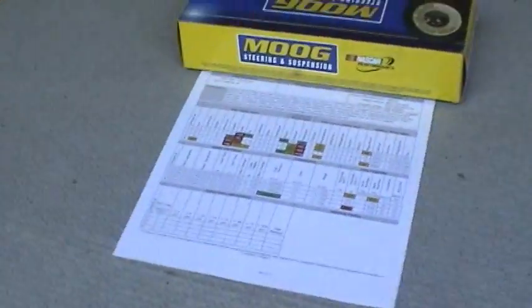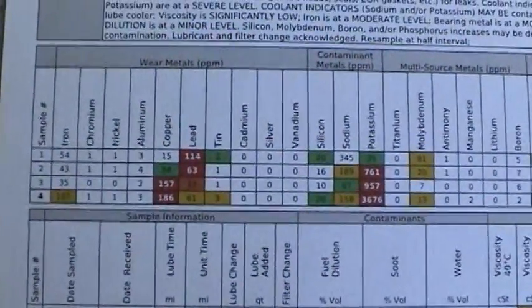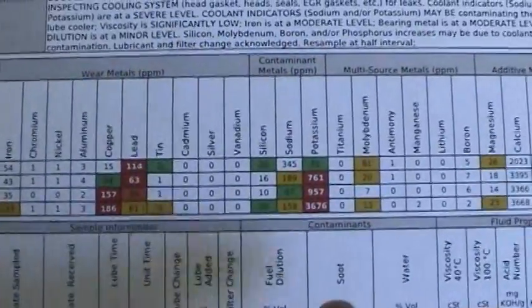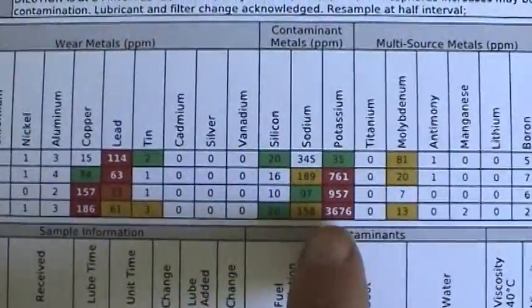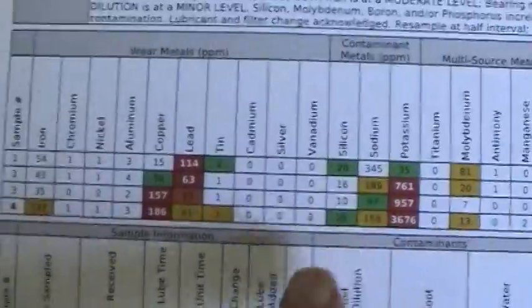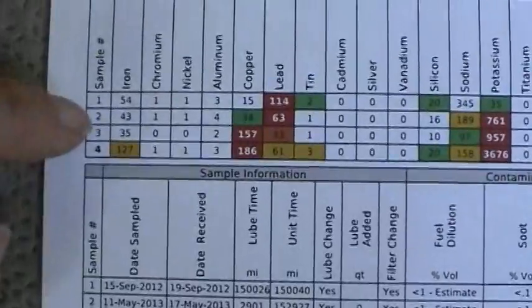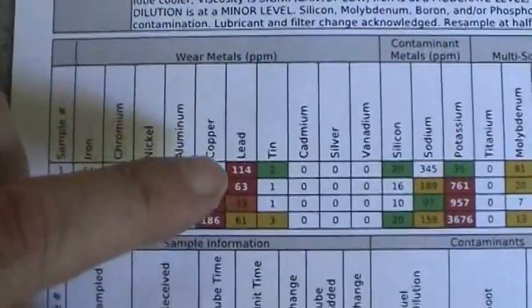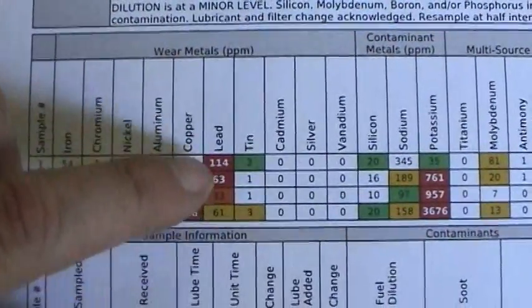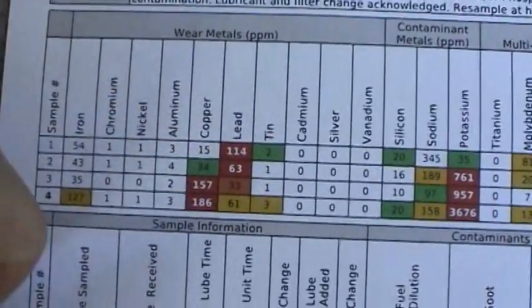The oil analysis report, ever since I got the vehicle, has been on the abnormal side, mainly due to coolant contamination, and that has gotten progressively worse as the engine has aged. We're starting to get a little bit more cylinder wear and camshaft wear. The bearing wear actually went down after switching over to a higher viscosity synthetic 10W-40 oil, so it helped in that regard.